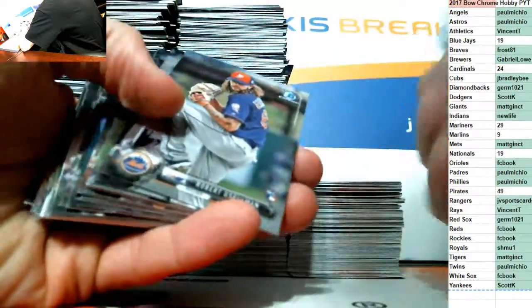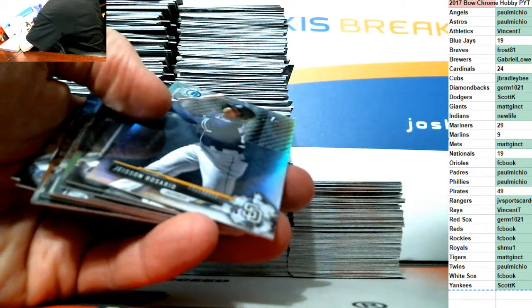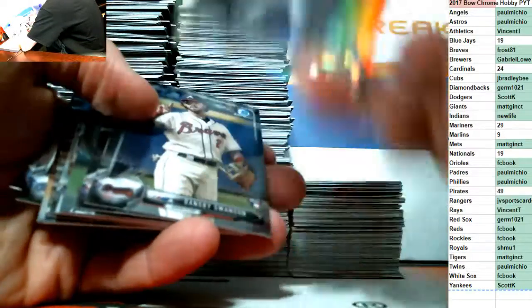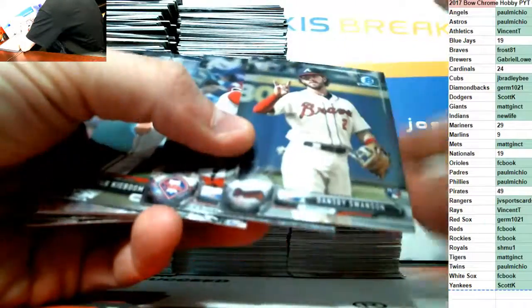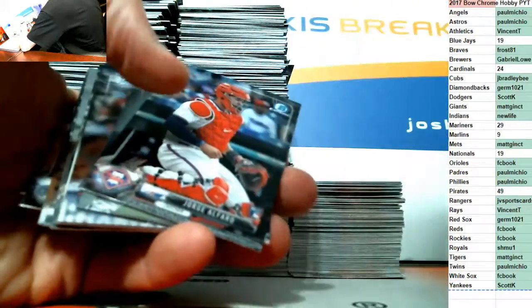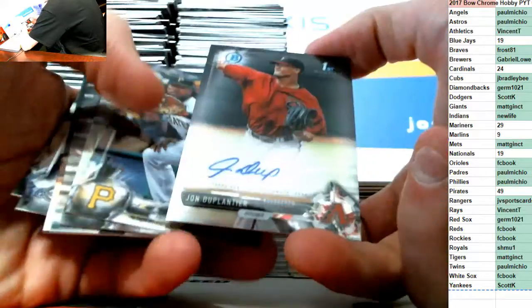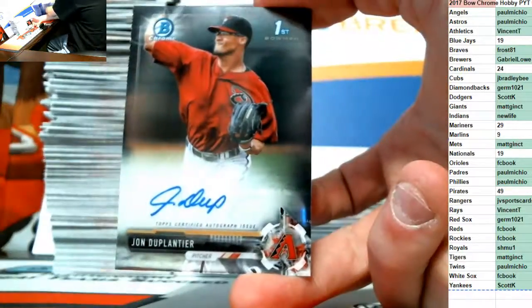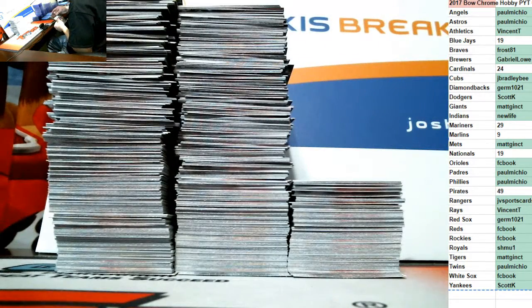Delvin Perez, that's for the Cardinals on the purple shimmer non-number. Everything here will ship, every single card, unless you don't want your base cards. A lot of people don't. Definitely makes it easier on me. So let me know. Out of $4.99 for the Padres, Rosario, first Bowman refractor. Is that a variation? No, I can't remember. It might be. Auto for the Diamondbacks, John Duplantier. Duplantier for the Diamondbacks, going to Germ, first Bowman. What's up, Greg?